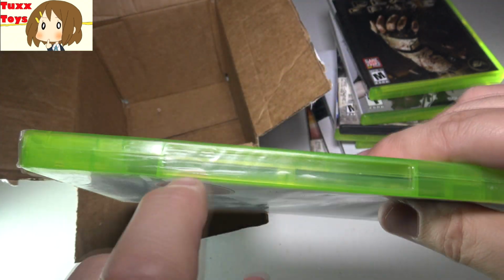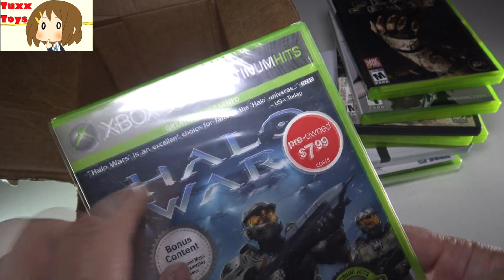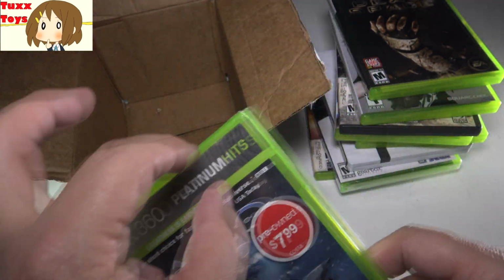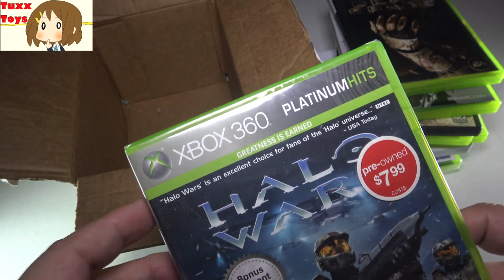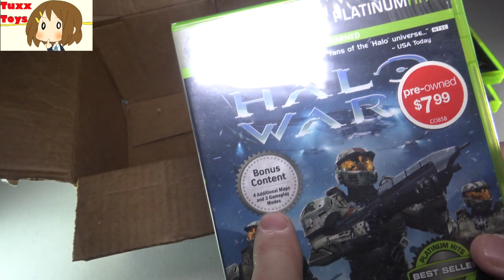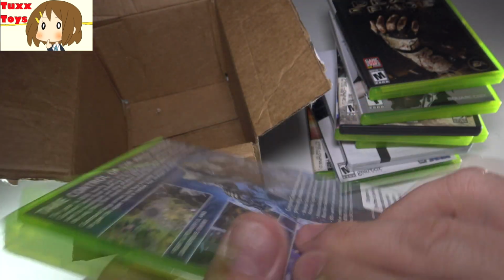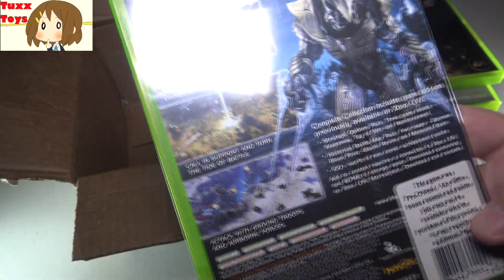This is a brand new sealed copy of Halo Wars. Looks like it has some kind of game sticker on there, $7.99. Halo Wars, and this is a Platinum Hits version. From a collectible standpoint, any game that has a greatest hits is not quite as valuable as an original one, but it's still pretty cool. I love the fact this is sealed, and it looks like this includes bonus content for additional maps. So this is one that came out later that had the downloadable content pre-installed. I'm not going to open this because it's sealed, but any sealed game is, to me, probably worth $5.